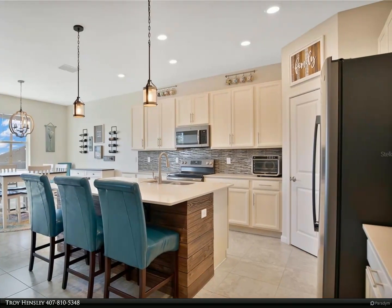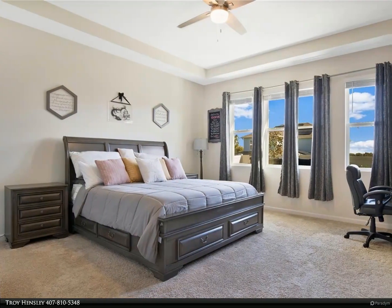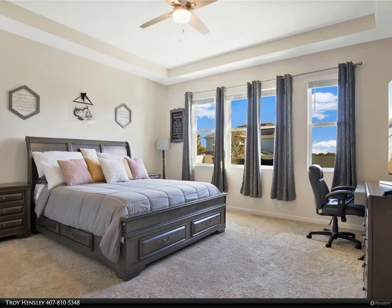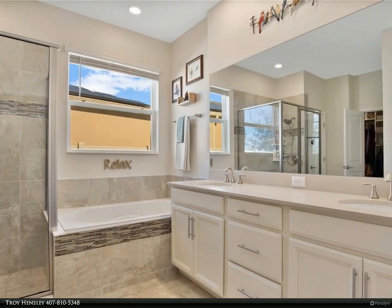Arden Park, a gated community, enjoys proximity to the West Orange Trail, the 429, shopping, and various other amenities, making it an ideal and convenient place to call home.